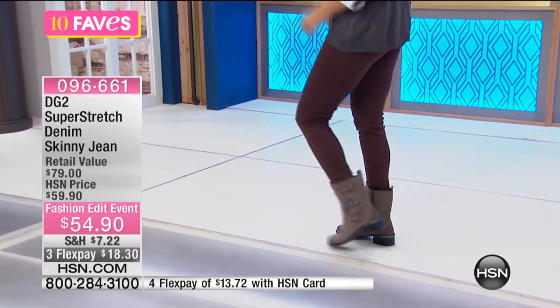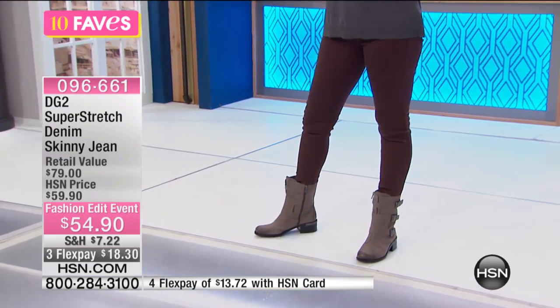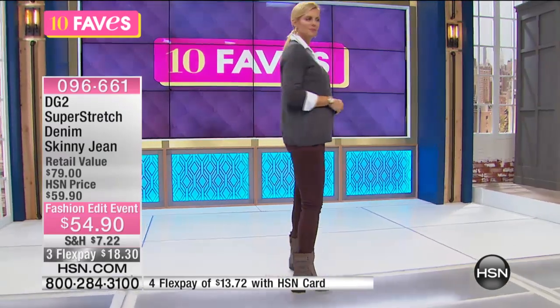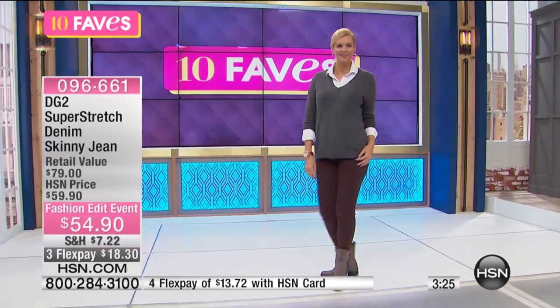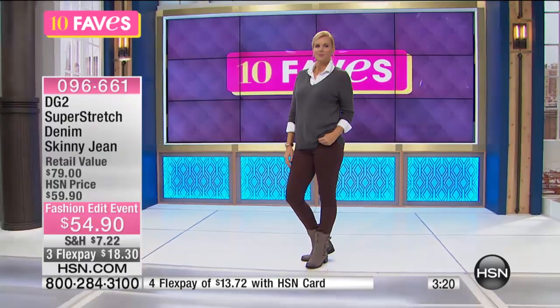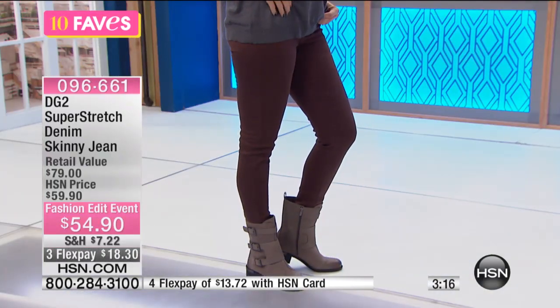You'll order these in petite, average, or tall on the inseam. The petite inseam is 28 inches. The average inseam is 30 inches. The tall inseam is 32 inches. And you'll order these jeans in sizes 2 to 24 women's. So whatever you normally wear in your Diane Gilman jeans, your DG2 jeans, go ahead and order them in the Super Stretch Skinny, because they do have lots of stretch for you, so you know they're gonna move along with you.